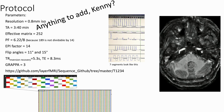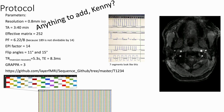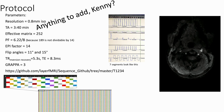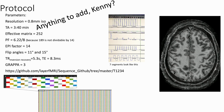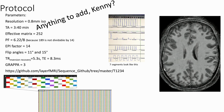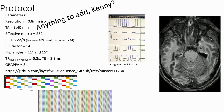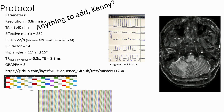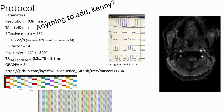Basically, I just want to elaborate about the GRAPPA tree over there on the screen. Basically, the tree is coming from the slice direction. For the phase direction, the GRAPPA, there's no acceleration on the phase direction. And for the CAIPI offset, it's 1. So based on that information, you can fill up the K-space, like the one in the color block over there in the right lower corner.